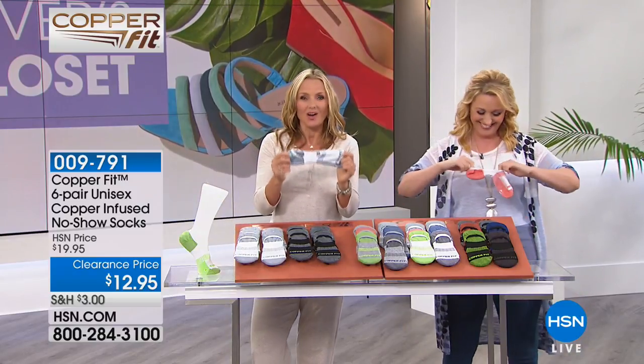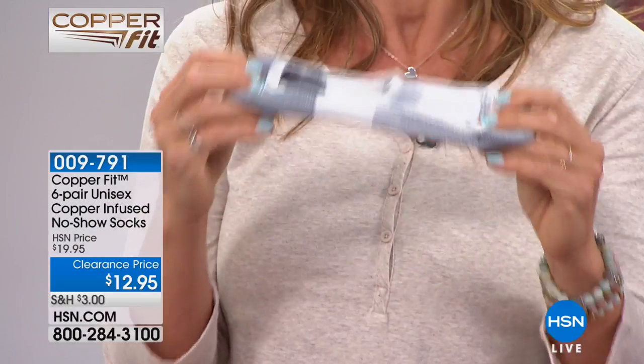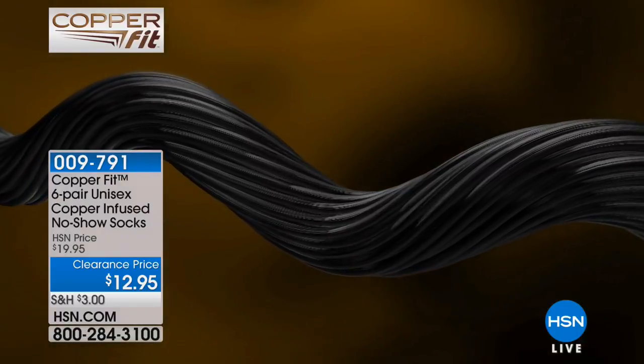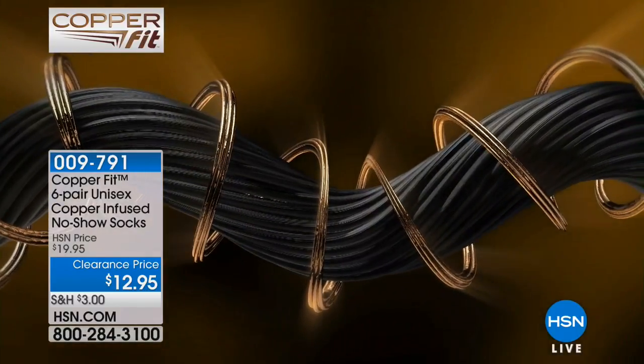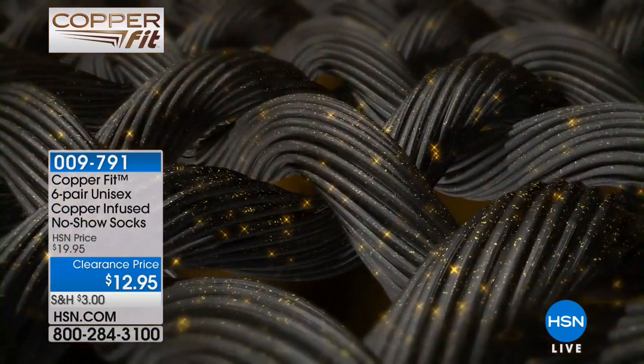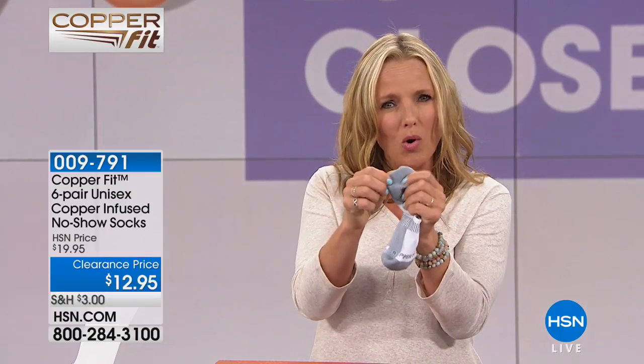No. Not with Copper Fit socks, because the name says it all. Copper ions are infused into all of our socks, and even these no-show socks. You can see on the graphic there. The copper ions are woven deep into the fabric. Now, what's the magic about copper? Copper helps repel bacteria. Now, bacteria is what causes odor and also causes material to degenerate. So if you go into your sock drawer, how many pairs of socks will you find with holes in them, right? If you hold them up, they've worn away.